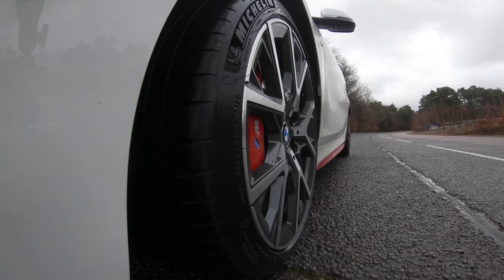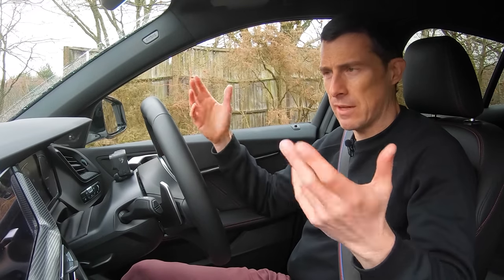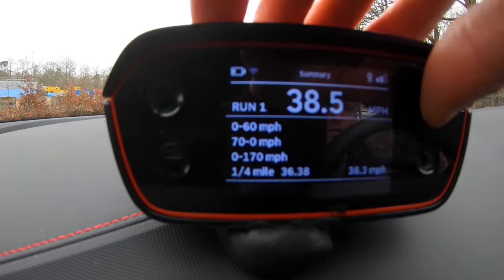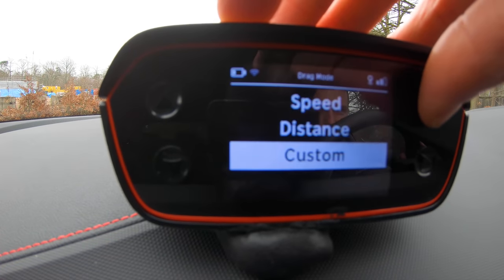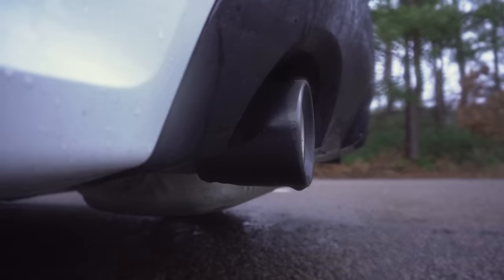Now it is a little bit damp out there, so being front wheel drive, it might struggle, but that's the point. Let's see how well it puts its power down. I'm gonna time it to 60 miles an hour using my specialist timing gear. Let's just set this off. Oh, come on, there we go. There we go, specialist timing gear. You just take it easy. Here we go, let's launch it.